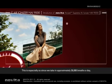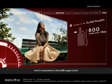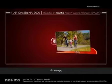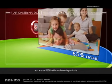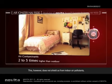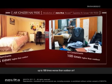This is especially so since we take in approximately 26,000 breaths a day, which is equivalent to about 800 oxygen tanks. On average, we spend approximately 90% of our time indoors and around 65% inside our home in particular. This, however, does not shield us from indoor air pollutants, which may be 2 to 5 times more and in extreme conditions up to 100 times worse than outdoor air.